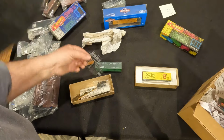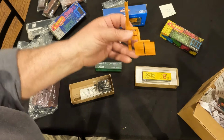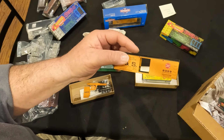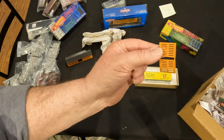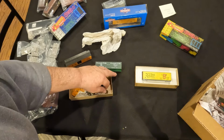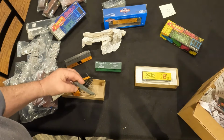Couplers, roof detail, ladder detail. Looks like we can have a working door, not a molded one. I also have ventilated doors if I wanted to do that, which is kind of a nice little add-on detail. Also comes with the instructions, obviously, and string for the truss rods.